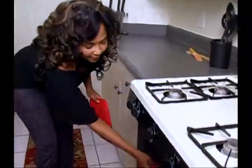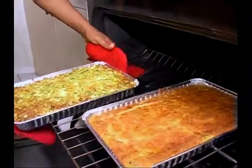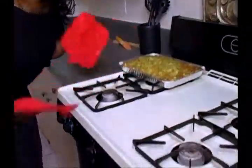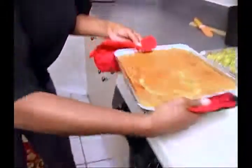Okay, it should be ready. We had our oven set at 375 preheated, and it's been cooking now for about 15 minutes. You want to make sure it's all the way done. Ooh, wow. And it smells delicious. That's our broccoli and cheese. And this is our black bean Tex-Mex.